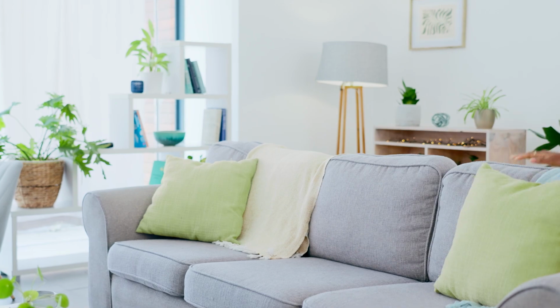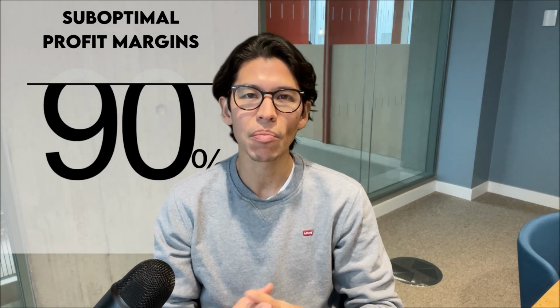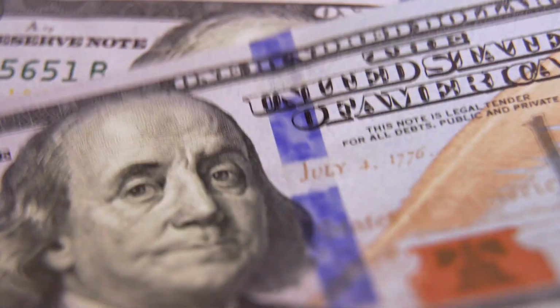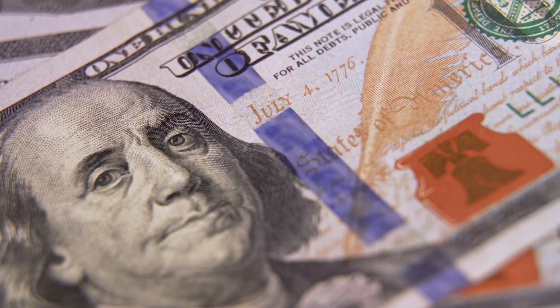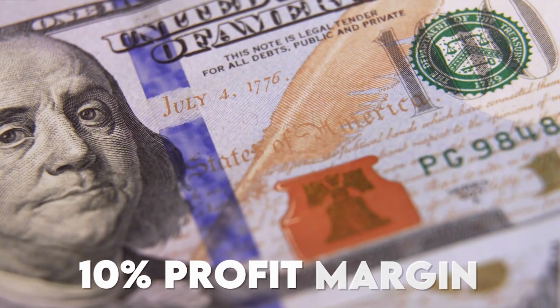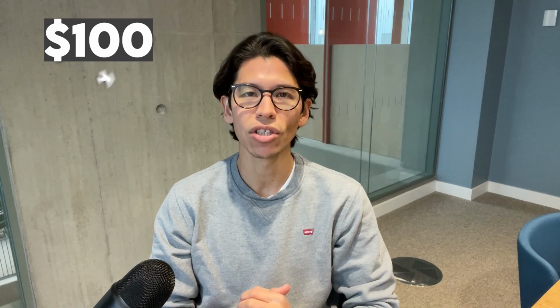And the reason why that is an issue is that I would say 90% of the cleaning companies in the country are making suboptimal profit margins. What I mean by that is maybe after they've paid their cleaners and after they've paid for their marketing and recruitment costs and their insurance and their software, maybe they're earning about a 10% profit margin. So if we do a $100 job, less than $10 of that will end up in the business owner's pocket.